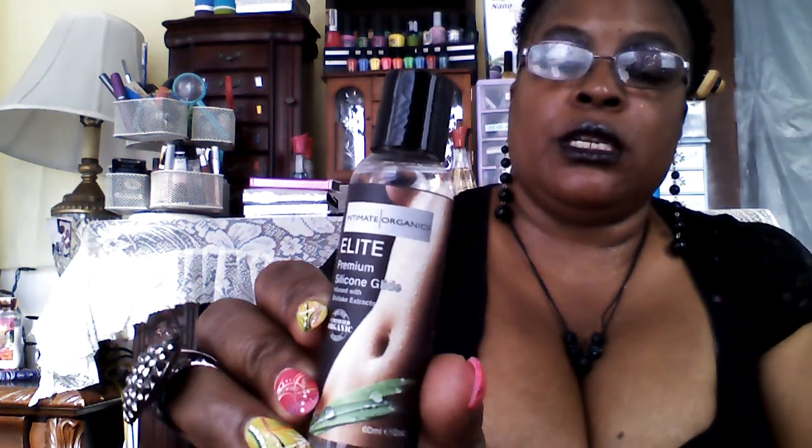This is a premium silicone glide infused with extracts. Like I said, I haven't tried any of these. It's paraben free and pure vegan. This makes things a little bit easier too. I think you can just rub this all over your body so everything is moving easily and smoothly. Okay, so we have that.